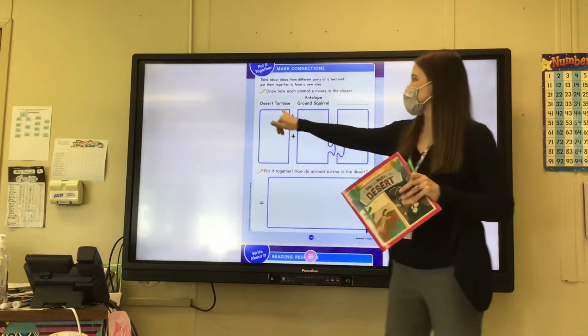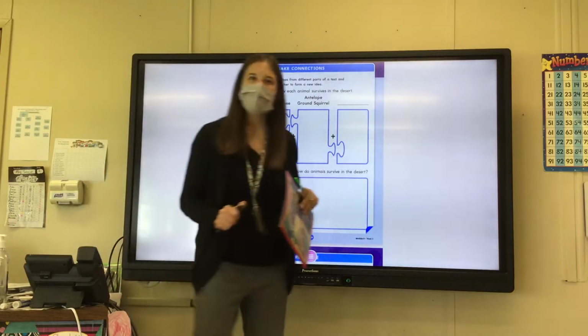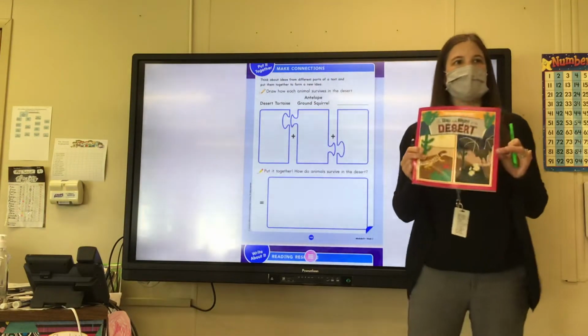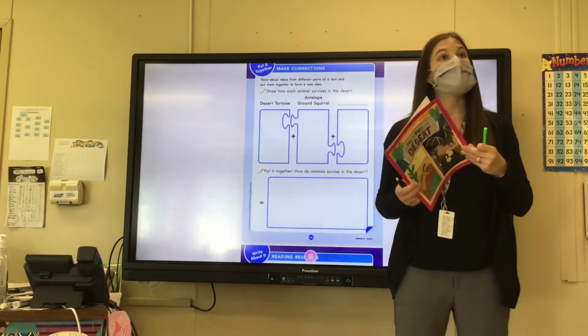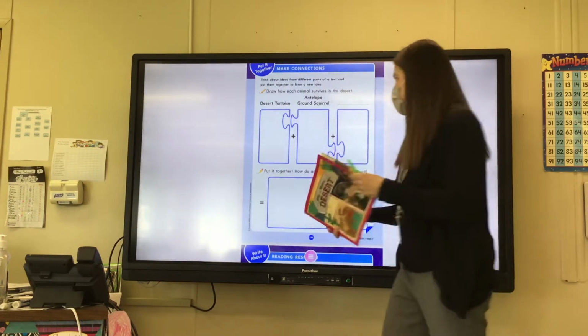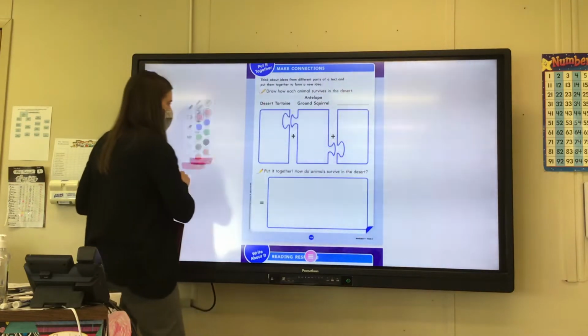So we're going to draw how each animal survives in the desert. The first animal is a desert tortoise. Who can remember how the animal survives in the desert when we read the story? The shell keeps him cool. The shell keeps him cool, yes.